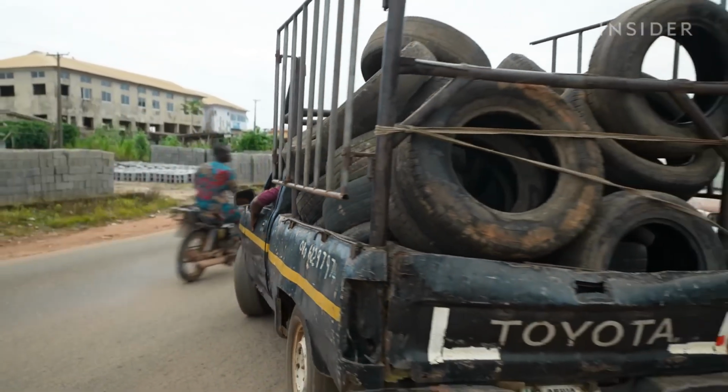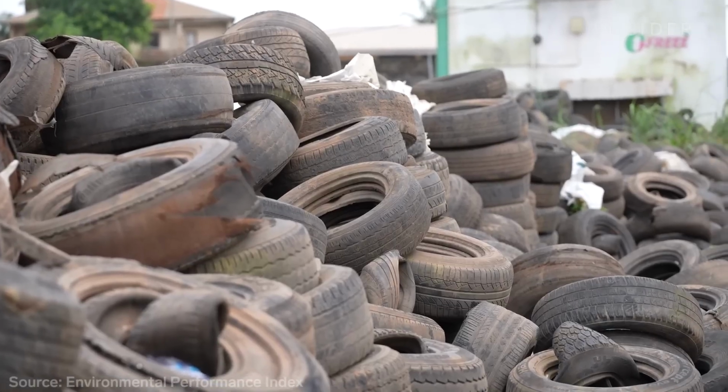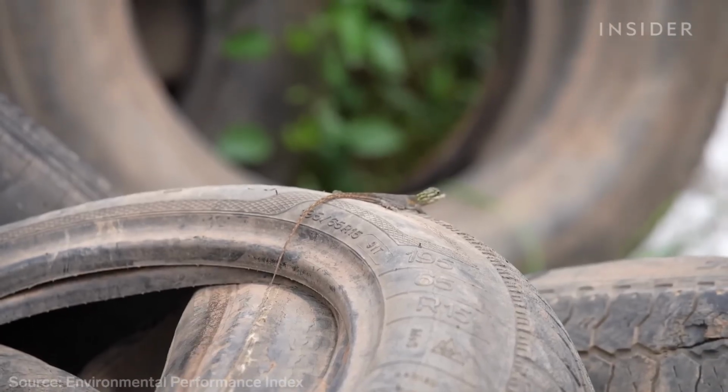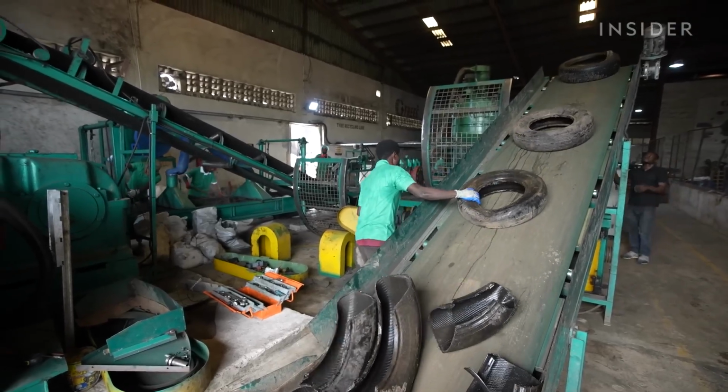But in developing countries like Nigeria, tire waste is still a growing problem. The country ranks in the bottom 10% worldwide for recycling and sustainability. But Free Recycle is aiming to change that.